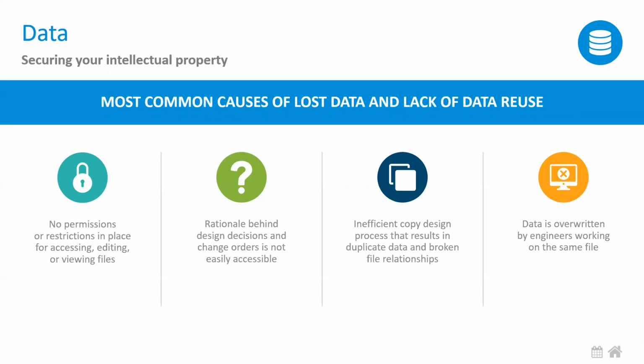The process of copying a design file is inefficient, which can easily dissuade engineers from doing it. Time is wasted repairing broken links or renaming files, so it may be quicker or less frustrating to just design something new. Engineers that are working on the same file end up overwriting each other's work. Absolutely. And these are just some of the most common causes that we've collected. There's probably another four or five of them that are common causes of lost data and data reuse.